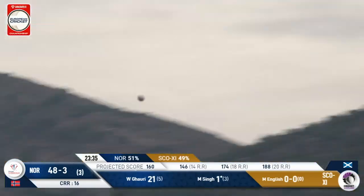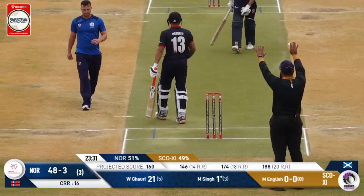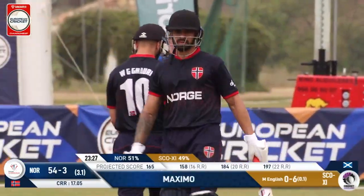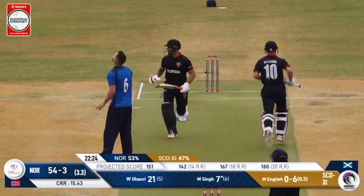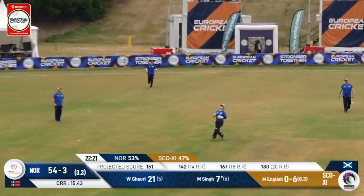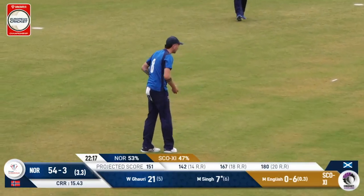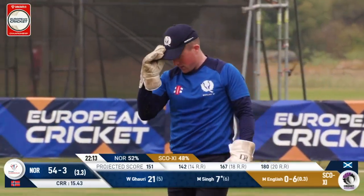And this is probably going to be a wide, but instead it's going to be 6. So that's the good side of it. Mandeep throws the hands at it and gets the result. Maximo and the 50 up for Norway. All right, so he goes after this and he skies it. Garden wants it. He'll probably get it. No, he drops it. Oh, wow. Did not expect that. We saw Garden drop a bit of a steeper in the group stage.